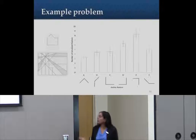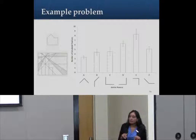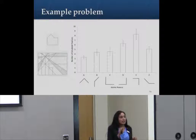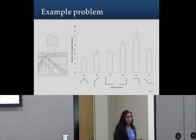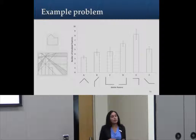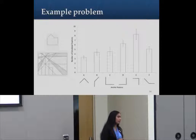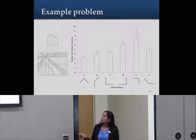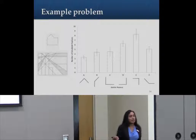So I'll show you some results from this. On the example problem that I showed you earlier, what this graph is showing on the y-axis is the number of simulated fixations. So how many spots in the search environment does the model have to check? How many places does it have to look before it has successfully completed the search? On the x-axis, we're showing the number of fixations as a function of which feature the model is choosing as its anchor feature. Because the model is performing a random walk as part of its search, it's non-deterministic. And so we ran each one 10 times to get a measure of variation across runs. These error bars are just showing the standard error. And what you can see is that depending on the choice of anchor feature, the model actually shows quite different performance.